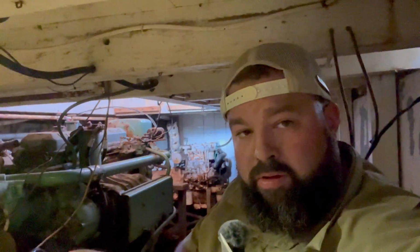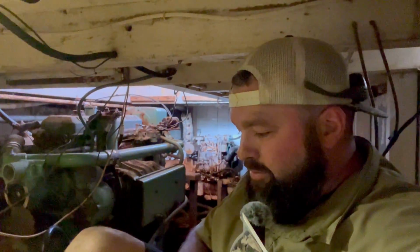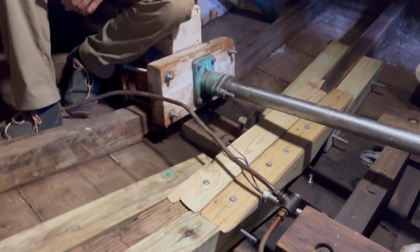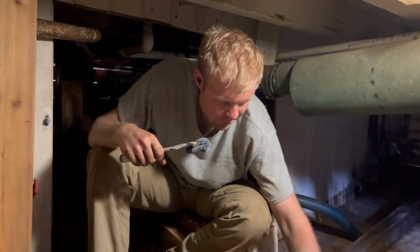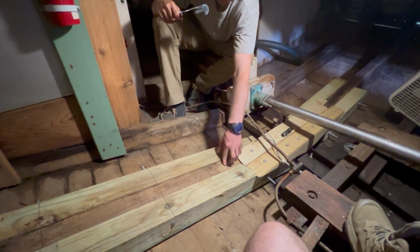All right, if you can't tell, I'm down in the belly of the well. I'm checking on the King of the Can, Hunter, his progress down here. So, there it is. Let's take a look. Looks like we got some 4x4s and some cutting and splicing. Got the 2 4x4s here holding up this stringer.